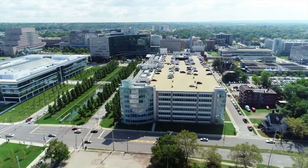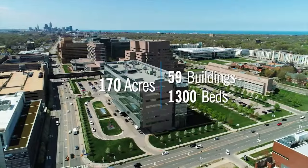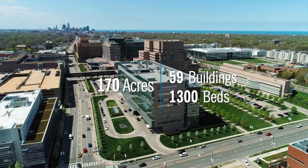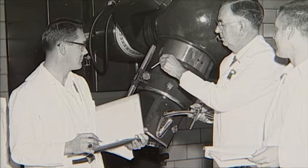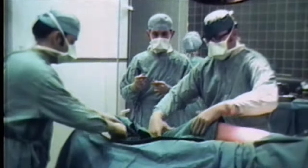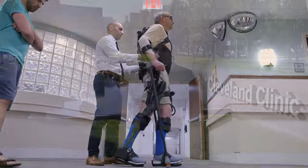Welcome to Cleveland Clinic's main campus, which is huge, 170 acres, 59 buildings, and nearly 1,300 beds. But it wasn't always this big. Hey, I'm Kyle Miller here at Cleveland Clinic, and I'm going to take you back over 100 years to the very beginning and show you how we've grown, from the first buildings to our newest additions and everything in between. You'll get an insider's look at our past and a sneak peek at what we're working on for the future of healthcare. So let's get this tour started where it all began.